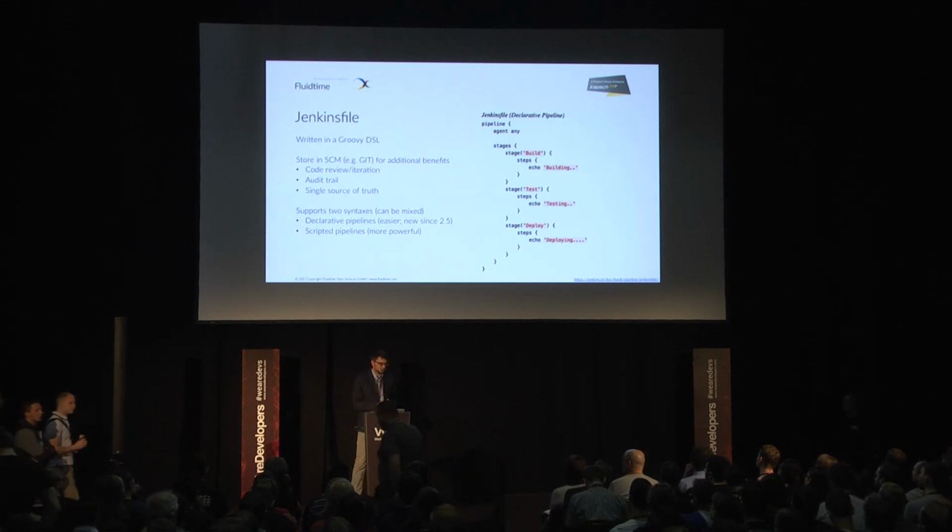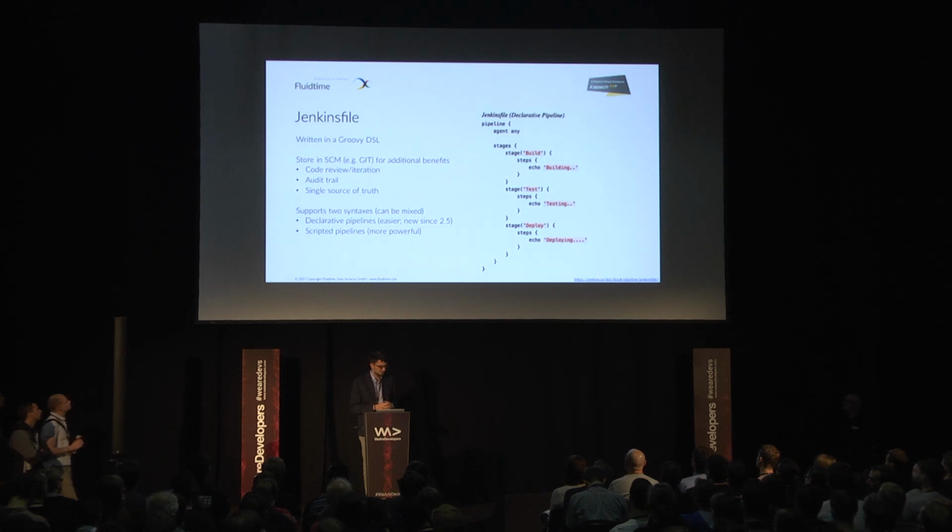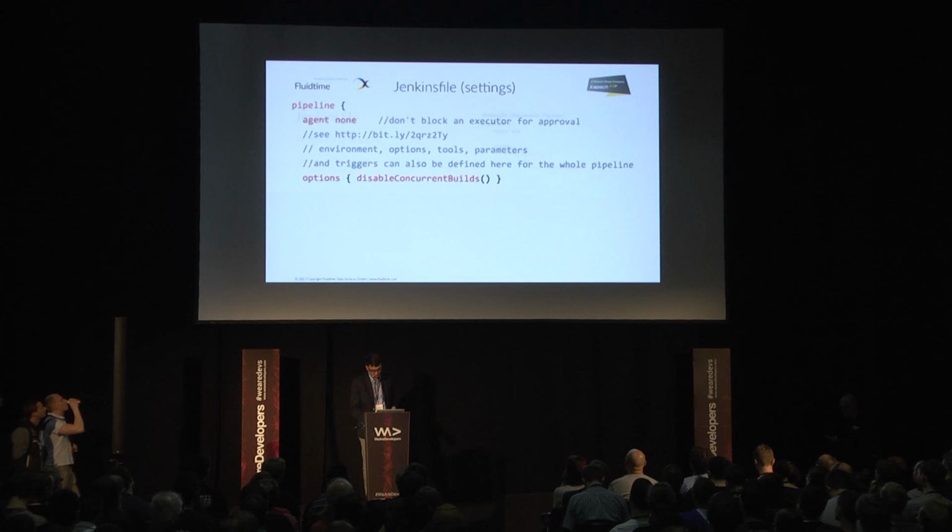There are two syntaxes. I'm not too sure whether that's the plural, but it's a little bit confusing right now because they've started with what they now call scripted pipeline, and this was very procedural, and you had to take care of handling exceptions, for example. And now they're rolling out declarative pipelines, and it's easier to set up, but it's not as powerful. It's new since Jenkins 2.5, and this is how it looks like.